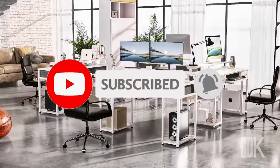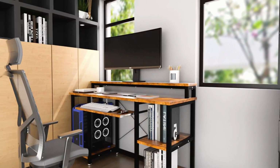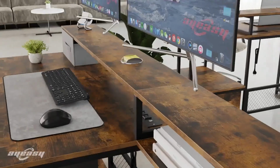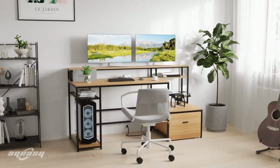Now let's get started. At number 1 is the Noblewell Computer Desk. Enhance your home office or workspace with a stylish and functional computer desk that offers convenience and organization. With its sleek design and versatile features, this computer desk is a perfect addition to any modern setting.